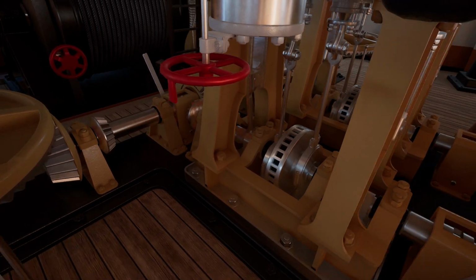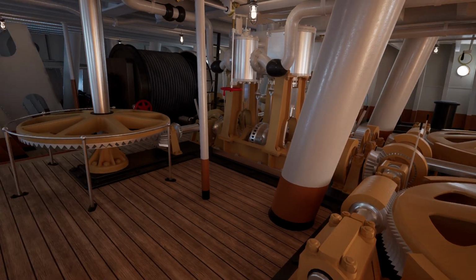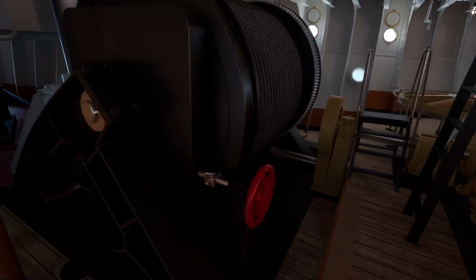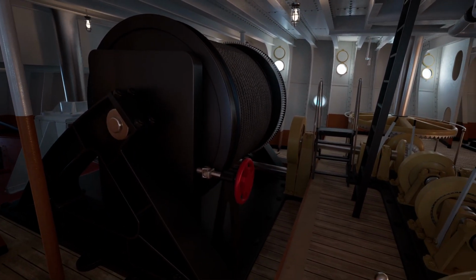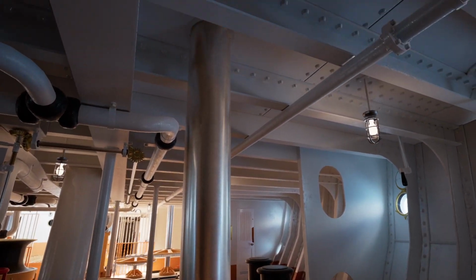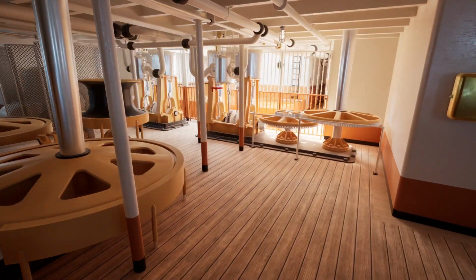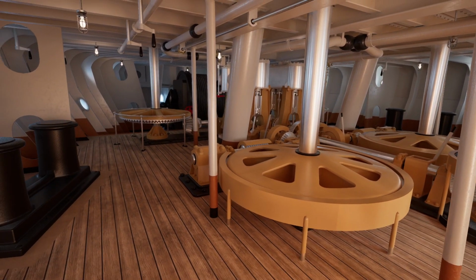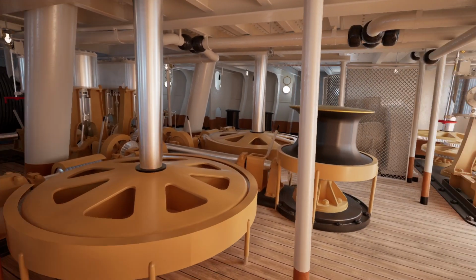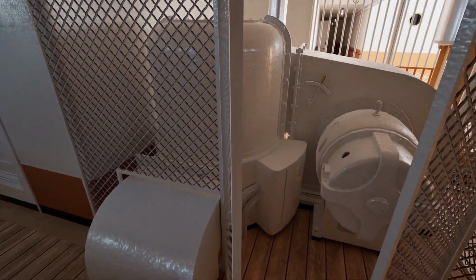And eventually, these engines, and there are multiple of them, I believe 4 in this space, would eventually function to either turn this horizontal windlass or the giant steam-powered windlasses upstairs, and the crankshafts for those you can see passing directly through here. So this is a very mechanical space. This was used primarily by the actual deckhands, sailors, the true mariner department on board. There's some fans and things in here as well.